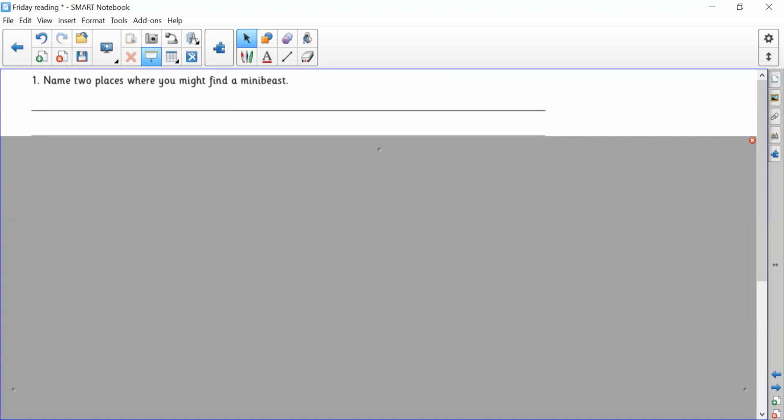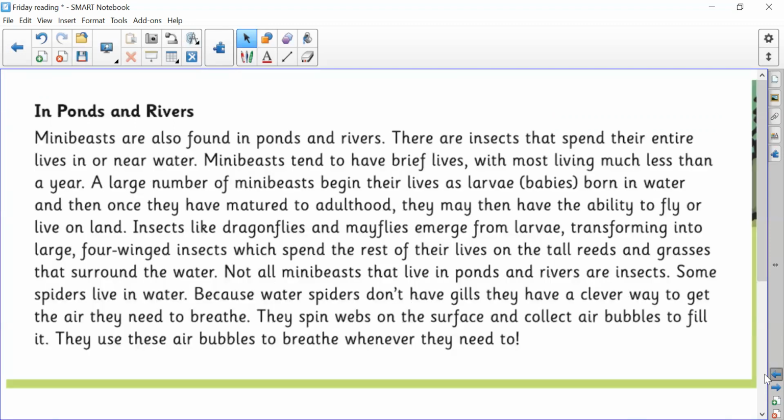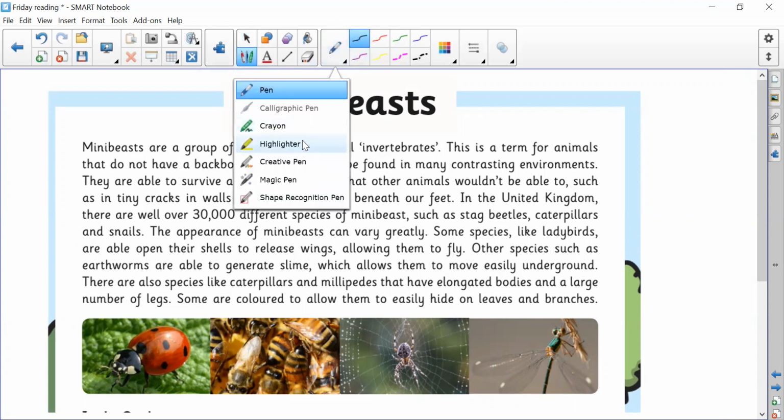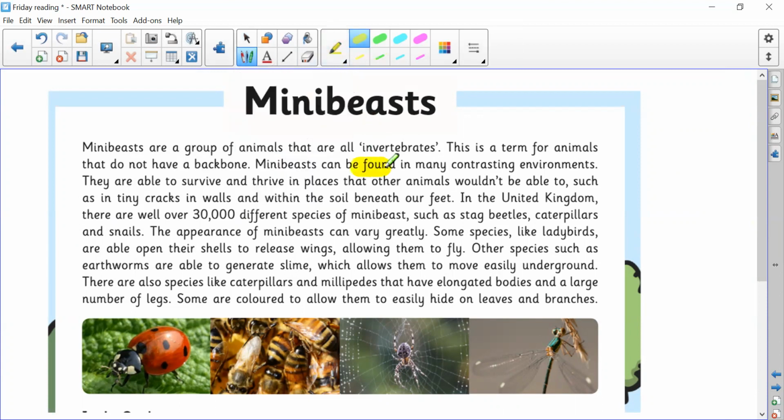So, name 2 places where you might find a minibeast. Now let's think about the key vocabulary in that question. So we are looking for the word find, or it might be found, and we are looking for 2 places. Normally the questions are in order of the text, so let's go back to the beginning and look. So I'm scanning through. Oh, look, minibeasts can be found. That's one of the key words. So let's underline that. I'll get my highlighter out. So, found in many contrasting environments.